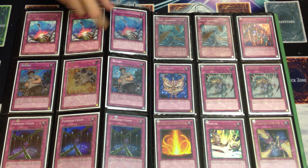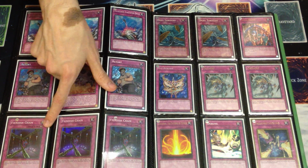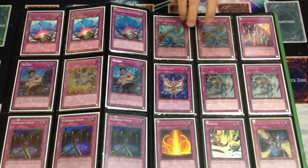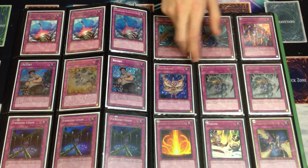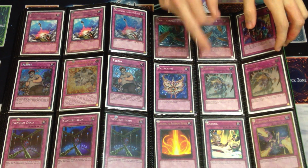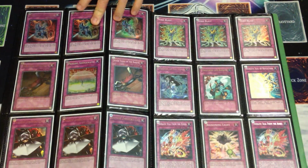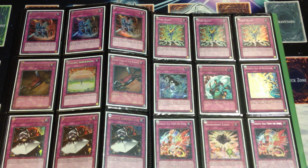I have 3 rares and a secret. Ulti breakthrough skill, 2 retorts, 3 fiendish chains. I have a playset supers. 2 dust tornadoes. I have a third ultra skill drain. Exceed Reborn, 2 ulti chivalries. Gleipnir, debunk, and German gold trap stuns. I have 2. 3 double edged.